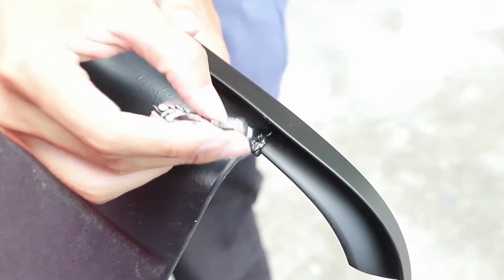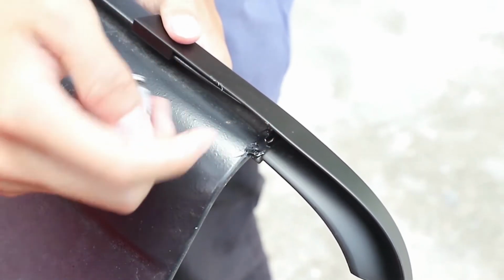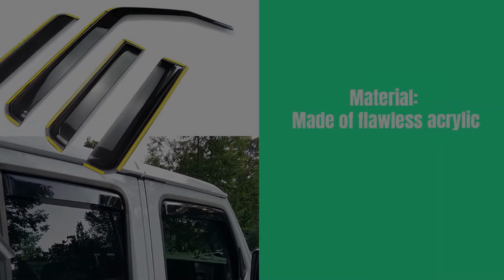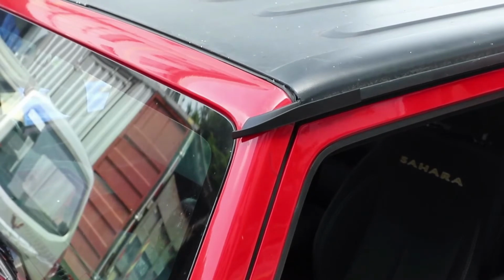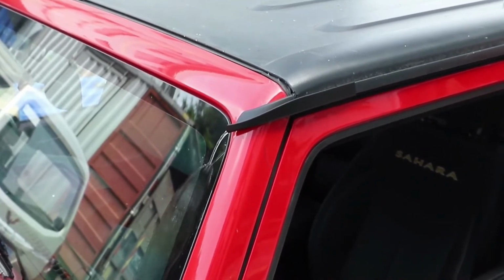Install the window deflectors on the inside of the channel at the window front and roll the window up slowly to avoid breakage. Pros of this product. A. Allows fresh air in. So far, this deflector for the window allows in the fresh air and keeps out the rain. It's pretty good at removing stale air and odors.